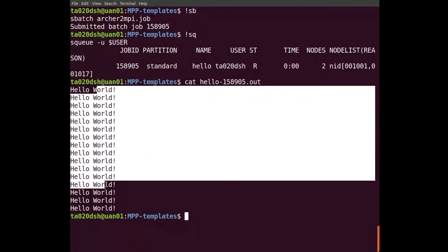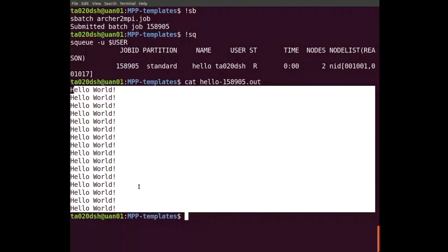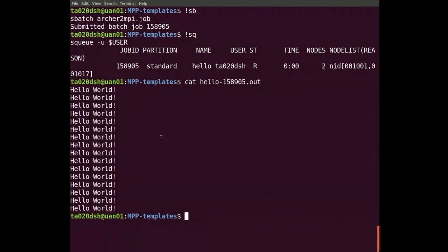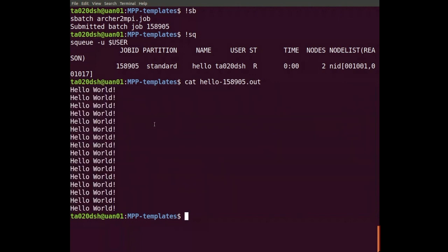I don't know which node these were running on. I don't know what rank they are. So I can find out what rank they are by calling MPI com rank. I can find out there were 16 of us by calling MPI com size. How would I find out what node these ran on? 8 of them were on 1 node, 8 on another one. I don't know where they were. What commands would I use to find out what node they're running on?